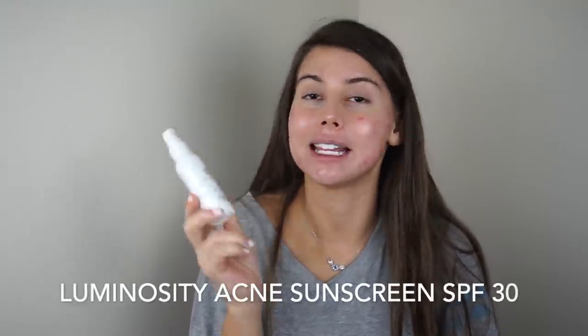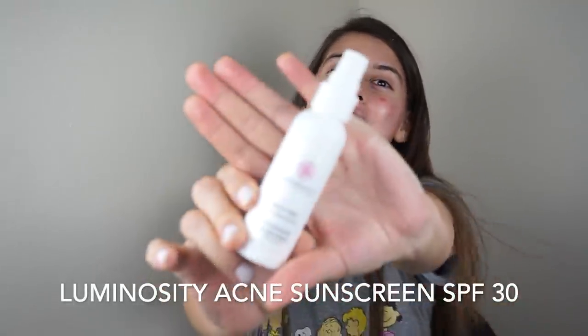So anyway, the final and last product I do, if y'all haven't guessed it by now, is sunscreen. Super, super important. This is the Luminosity Acne Skin Care. I do have a code for this, I believe. I can link all those products down below, of course. Any sunscreen is so important for acne healing. For amazing skin longevity, it's vitamin C and sunscreen. Seriously, every morning, if you could even just put on those, you are good.